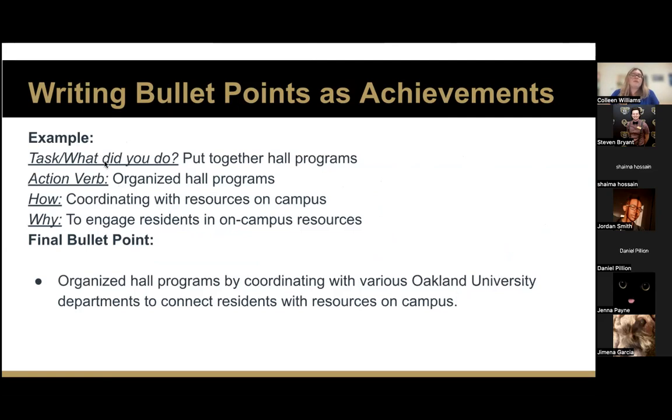So if you're wondering, for example, if you worked on campus and you're like, okay, what did I do as a student assistant for housing? Okay, I put together hall programs. Okay, so what did you do? I organized them. Awesome. How did you do it? You coordinated with resources on campus. Okay, what was the point of putting together those hall programs? To engage students in on-campus resources. Okay, so then it's about splicing it together. So the final bullet point would be: organized hall programs by coordinating with various Oakland University departments to connect residents with resources on campus. Hopefully that makes sense of how to create a bullet point.